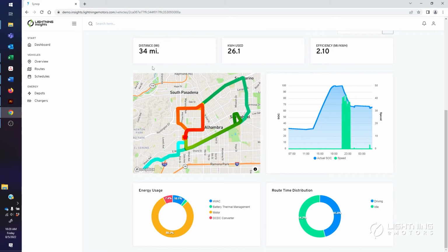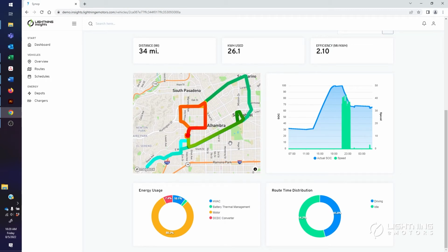What we can also see over here on the left is the drive route for the day. Starting in green and ending in red, we can see the entire duration of their drive and see where the driver went throughout the day.